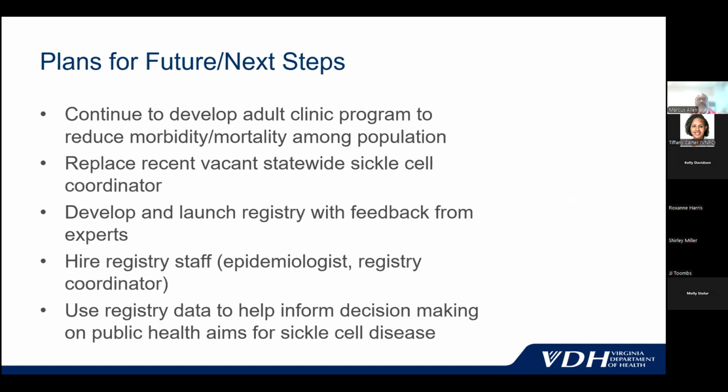We know that when the adult providers partner with the pediatric providers and work hard to build relationships with them and the pediatric clients, it is more likely that families will transition to adult care because they already have a trusting relationship and they've become familiar with the adult provider in their region. So I'm in the process of replacing our recently vacant statewide sickle cell coordinator.